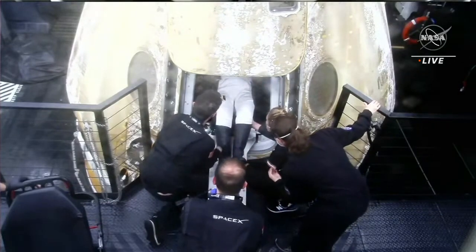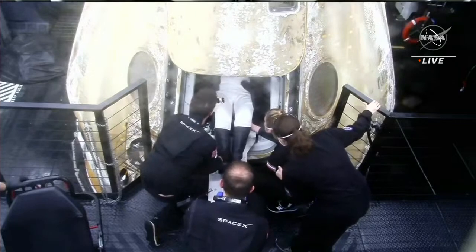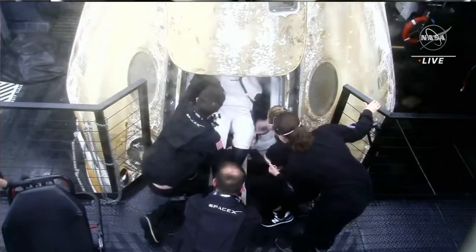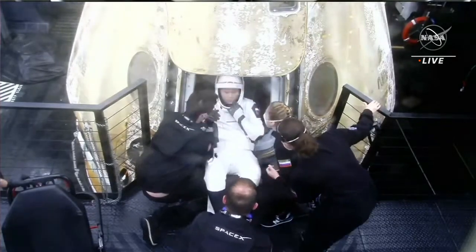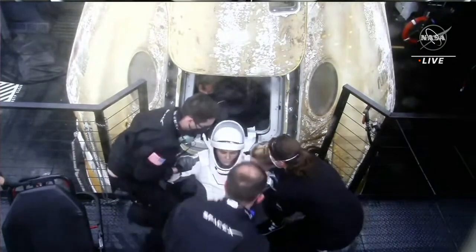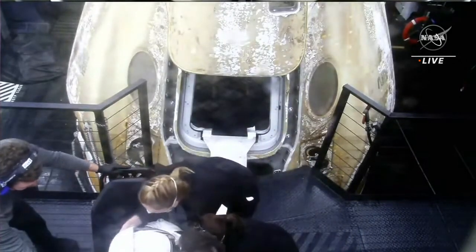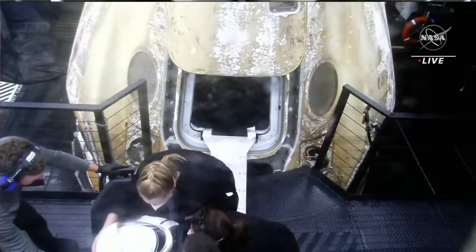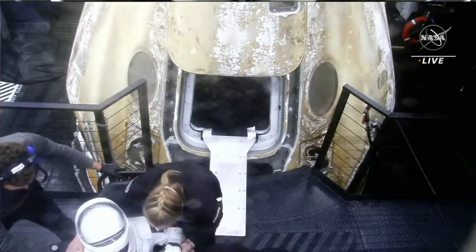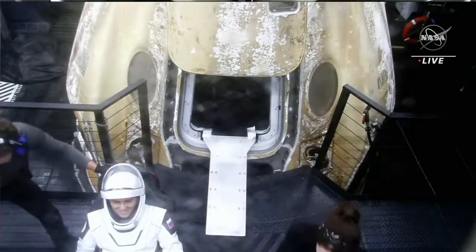So it looks like Anna Kikina, our cosmonaut on board Crew 5, is about to make her way down the fun slide and egress Dragon Endurance, which once again made its second splashdown. Roscosmos cosmonaut Anna Kikina, our final crew member to egress tonight. Again, her first space flight. She will also have those same medical checks before flying back to Russia. Look at that smile as well.